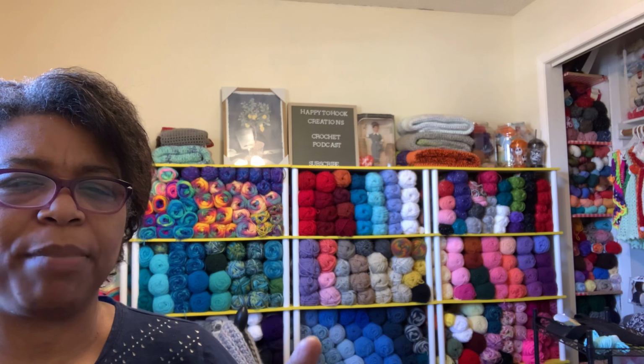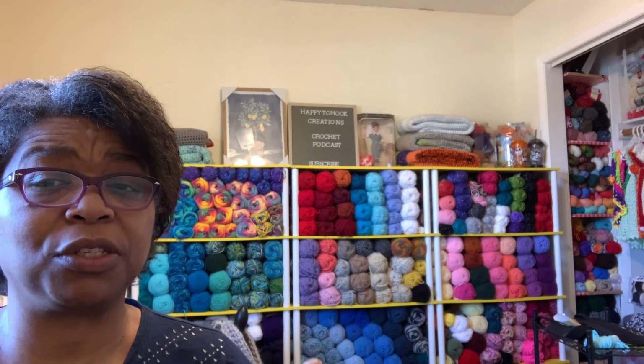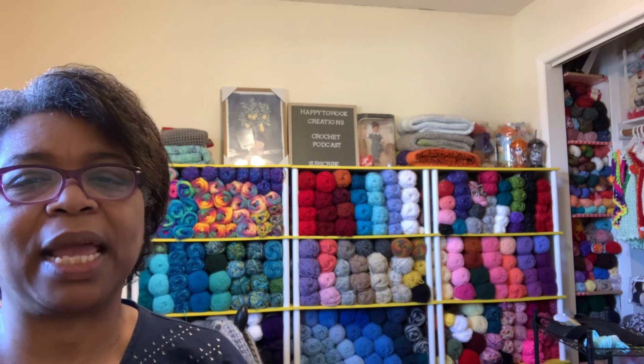That is going to be a mermaid tail for Jordan. Those were on sale for $1.50 at Joann Fabrics. I showed those to you a while back. So yeah, these are all my sparklies. These are all sparkly yarns. I didn't realize I had that many.